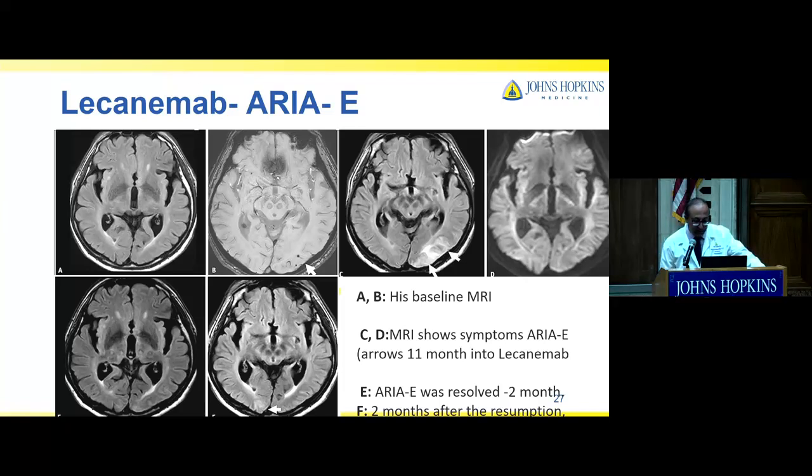This is again ARIA-E, baseline MRI. Now ARIA-E can first happen, they can get better, and after that they can also recur after a certain time. In A and B, you'll see the white matter hyperintensity on baseline MRI. And in C and D, you'll see after 11 months into the lecanemab treatment, right here, these ARIAs. And 2 months later, after the resumption of treatment, the patient actually redeveloped these ARIAs again in the occipital lobe.